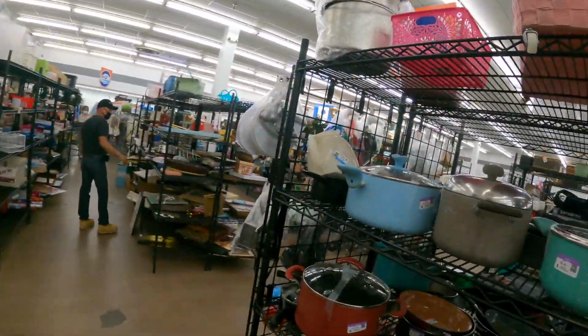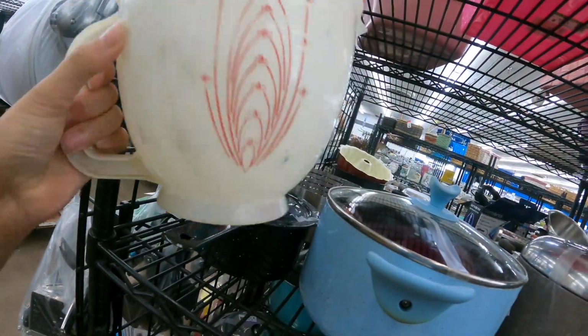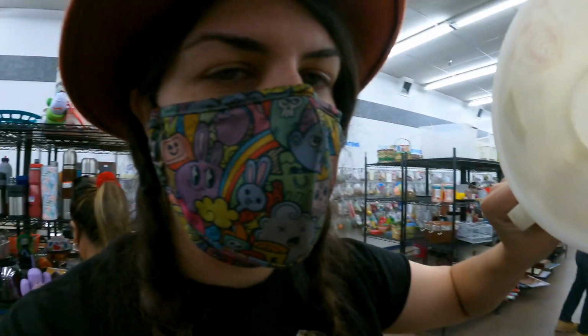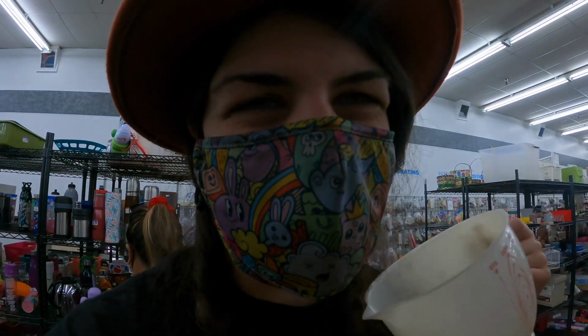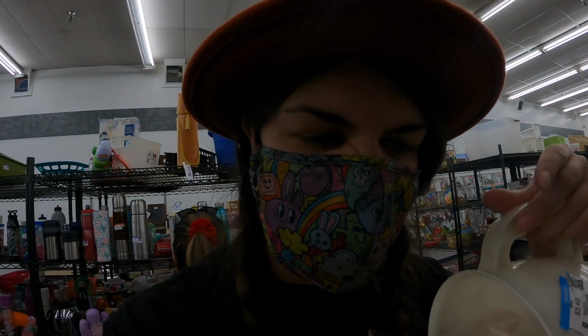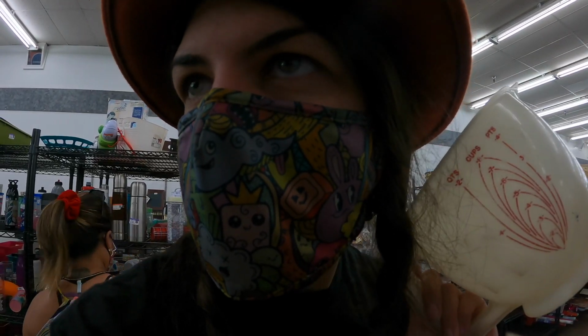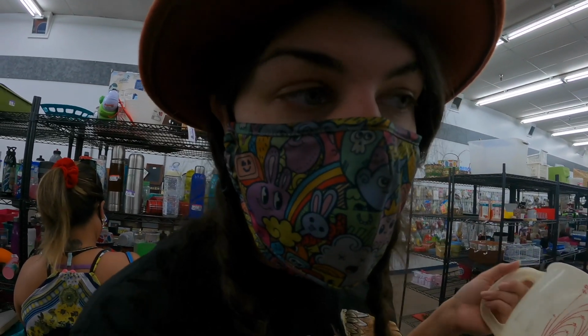Ooh, I spotted something. Got some Tupperware. $3.49's not great for that. I'd rather have to spend a dollar on it. I usually can sell them for about 15 or so in my booth, so we'll hold on to it. If we don't find anything, we'll take it. But if I find something else I have to have, I might abandon it.